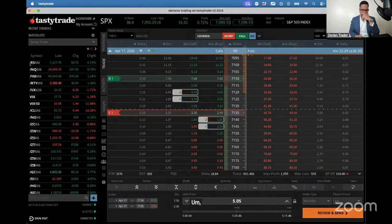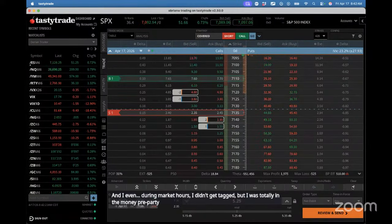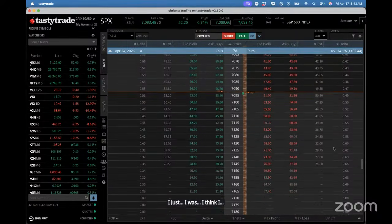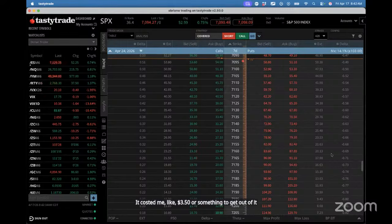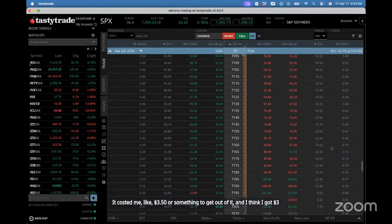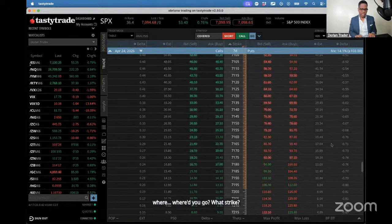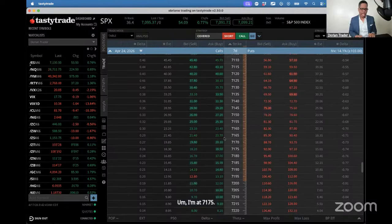And during market hours I didn't get tagged, but I was totally in the money pre-market. I think it cost me like 350 or something to get out of it, and I think I got 350, or pretty close to it. What strike did you go to? I'm at 71.75.